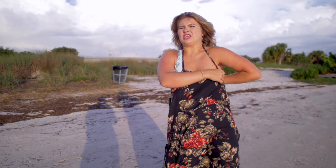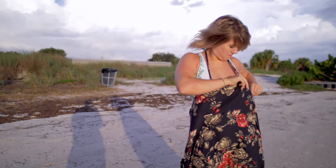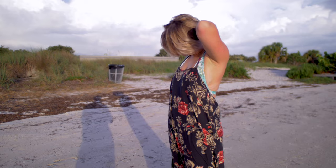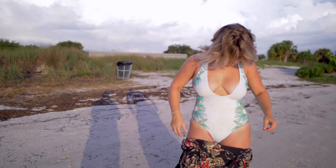Yeah, it's a struggle. I'm struggling right now. So I showed my side boobage. All right, we did it. So now let me just take this off. And there we go. Bathing suit is on.